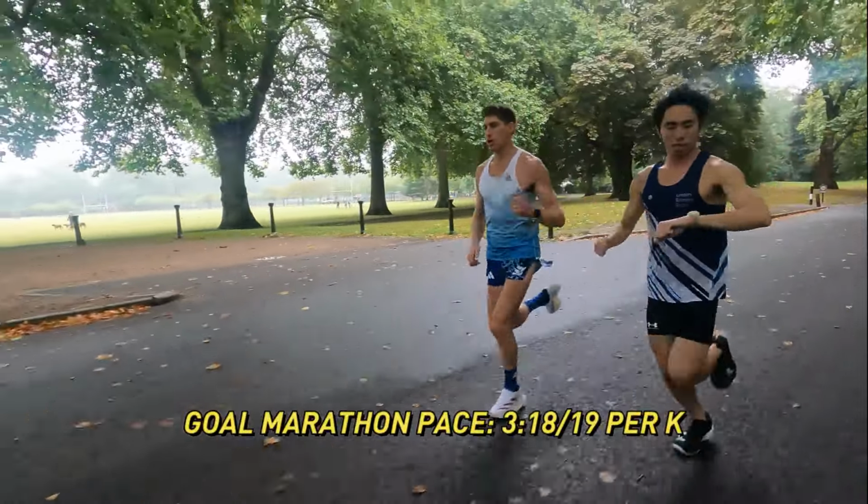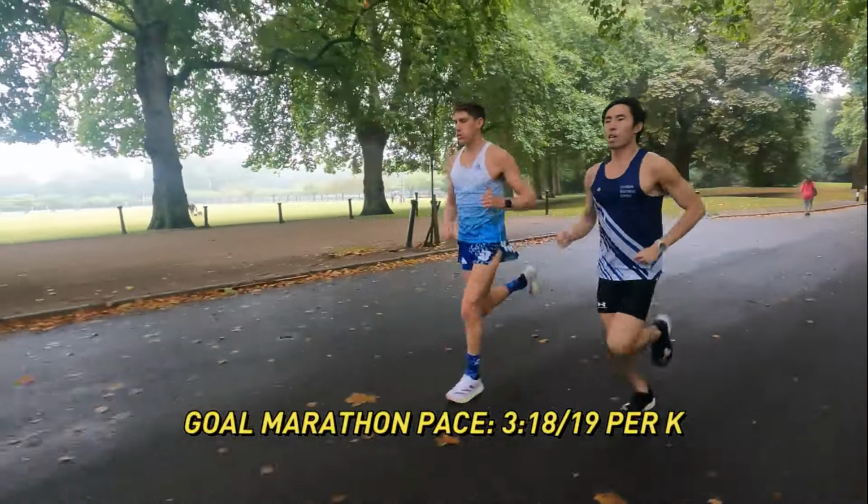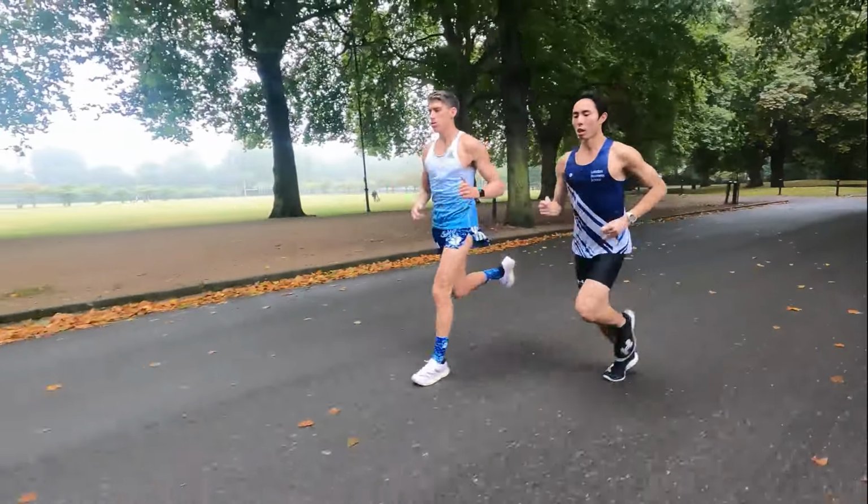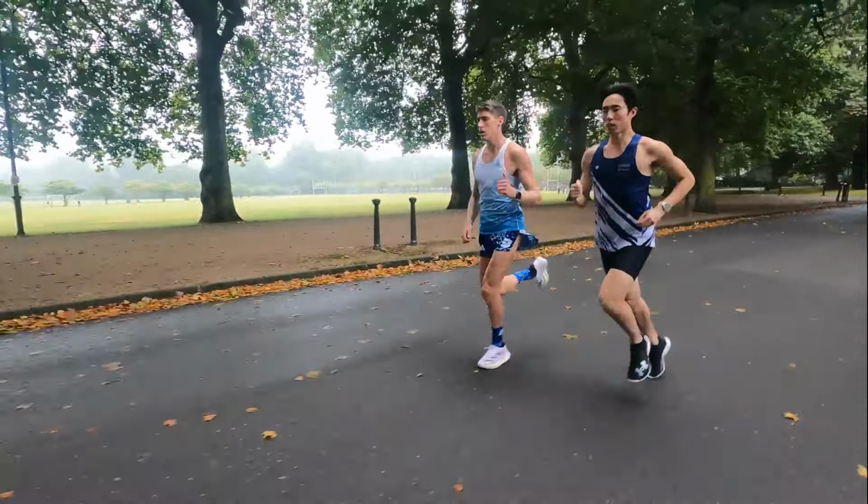Just to remind you, goal marathon pace is 3:18, 3:19 per kilometer. When I ran 2:20 in 8 seconds, I averaged 3:19. It wasn't quite enough, so let's go with 3:18 on this occasion.